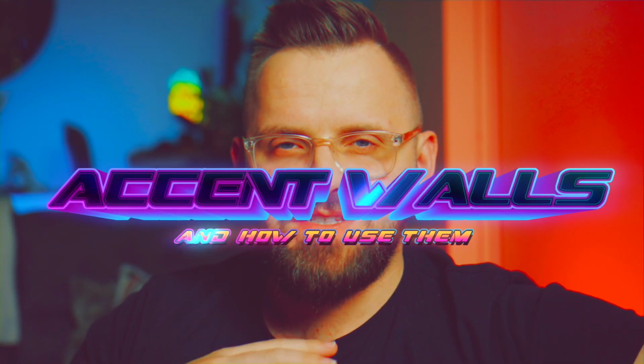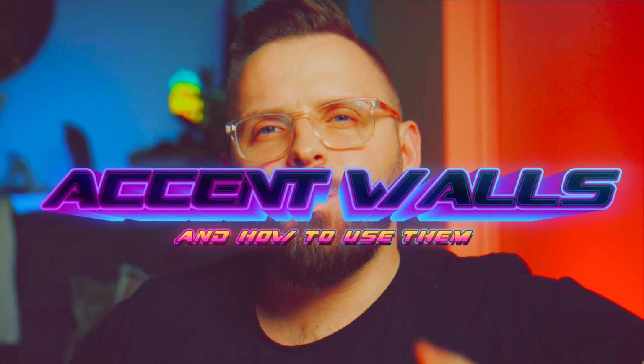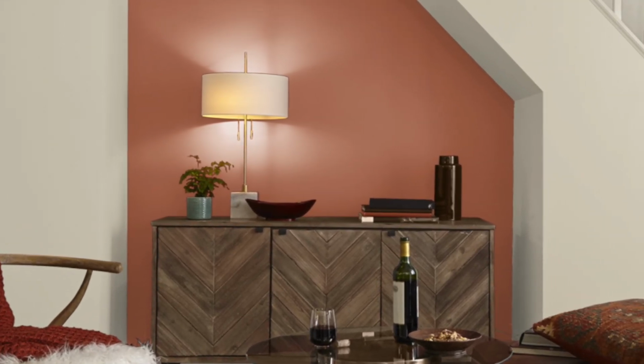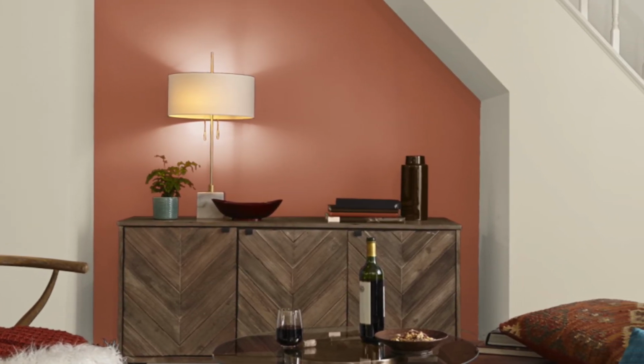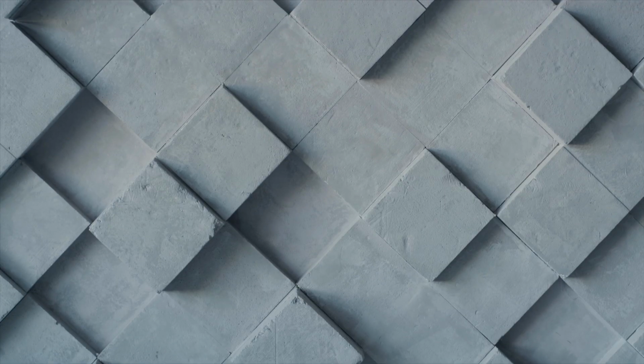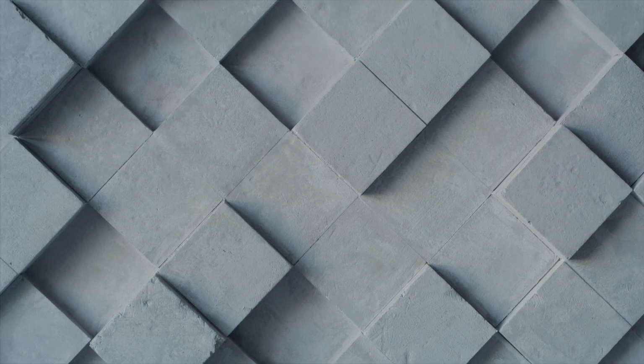The big question is, are accent walls still cool? The short answer is yes, but the long answer is coming right up in my keys to accent wall success. An accent wall is usually a wall panel that's designed differently from the rest of the room. It's meant to stand out. This is accomplished in many different ways, whether it's painted a different color, or maybe it has some stone, tile, or even wallpaper on it.